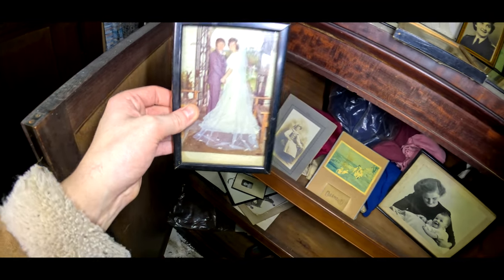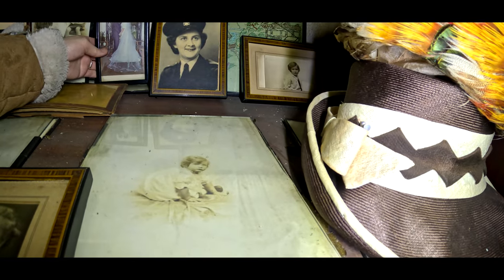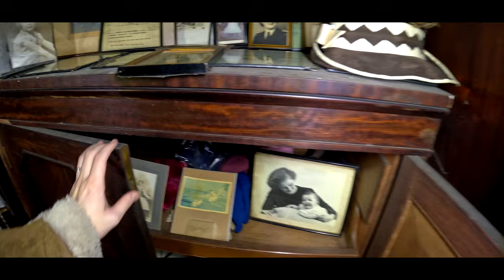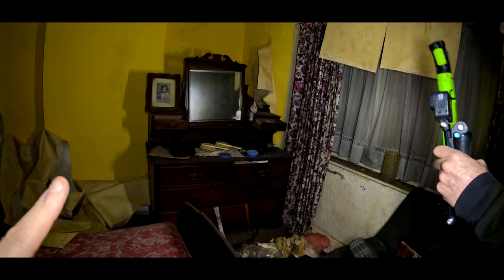There you go. Wedding photo. But then, if that's the case, somebody went round and took all the photos down. Do you know what I mean? Yeah. Which is a bit, you know. So I don't know how I feel about that. Again, somebody obviously has come here, because certain things wouldn't be left like they are. No. These are real though.